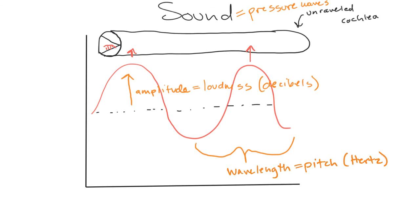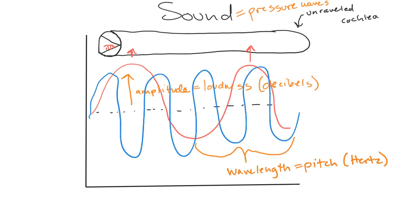So if you have an increase in frequency, I have another sound here, let's do a different color. It's going to go here, here, here, and here, and that's going to be interpreted as a different sound in pitch. And how many of those cilia are moved is going to determine how loud it is.